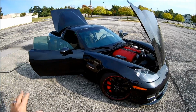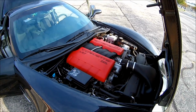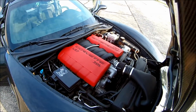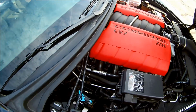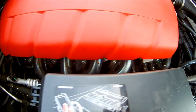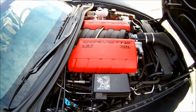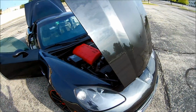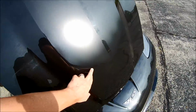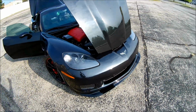Okay, so here we are, fully opened up to the world and everything. The thing that I like is, if you look very carefully, you can't really tell that much has been messed with. You've got a Callaway air intake there, and if you look carefully down in here, you can see a set of headers. But that's about all you can tell that this car has been modified to make more than its original 505 horse. Of course, we got the stripes, they end here before the air duct and the black Chevrolet logo.